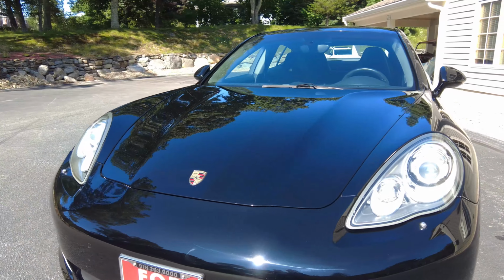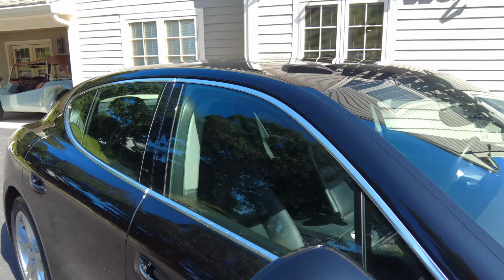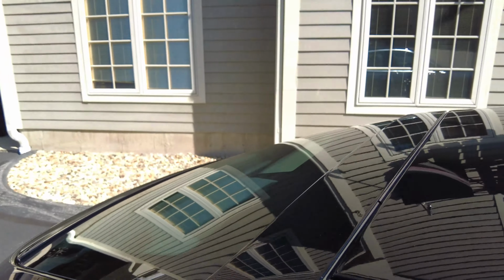We had a newer Audi S5 sedan, and that car had less than 10,000 miles on it. They wanted to try that kind of premier sport sedan out, so they decided to do so.